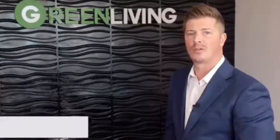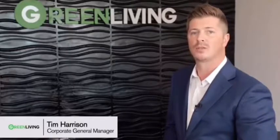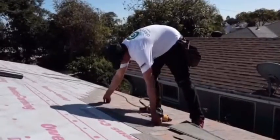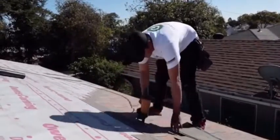There's nothing more fundamental than a roof over your head. So when it's time to replace your aging roof, we understand it's a decision that you want to get right. Thanks for considering GreenLiving to install your Owens Corning roofing system. The combination of Owens Corning brand and GreenLiving's exceptional installation expertise can deliver a material difference for your home and peace of mind for your family.